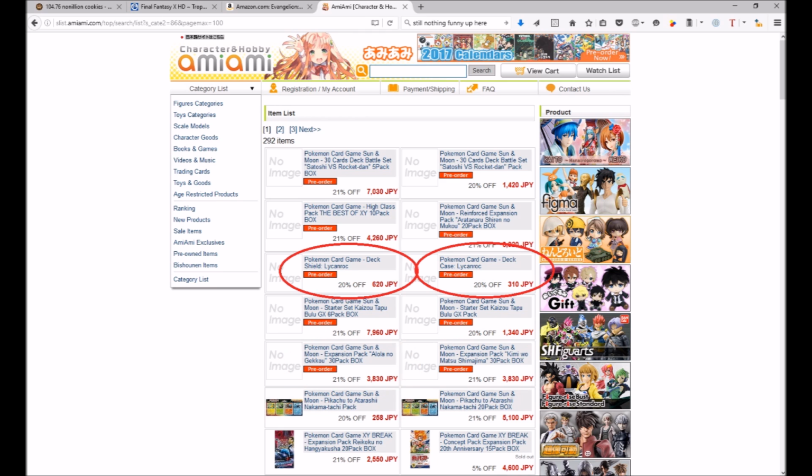As usual, there are pre-orders for a deck case and sleeves for the same day, and you can also procure a starter deck headlined by Tapu Bulu-GX, which are sold both individually and in 6-pack cases, like I cautioned earlier about the December releases.